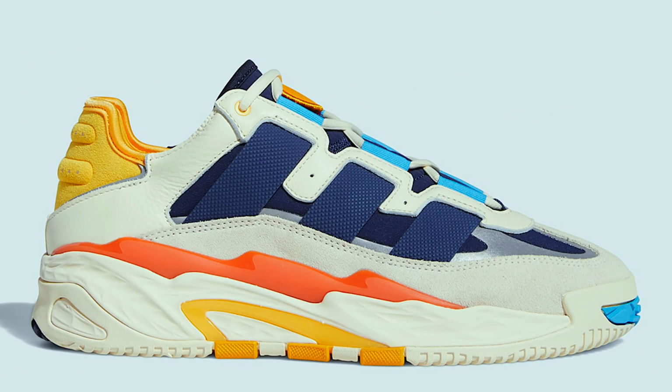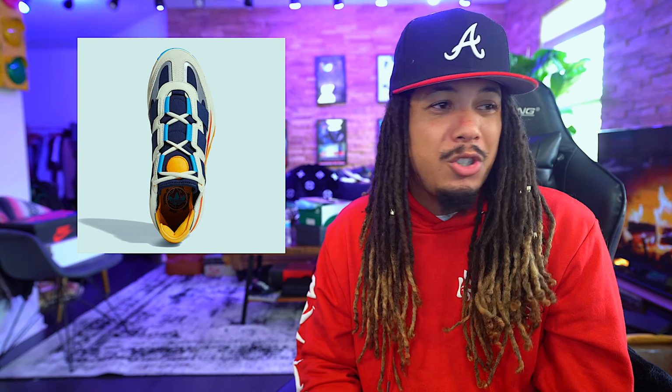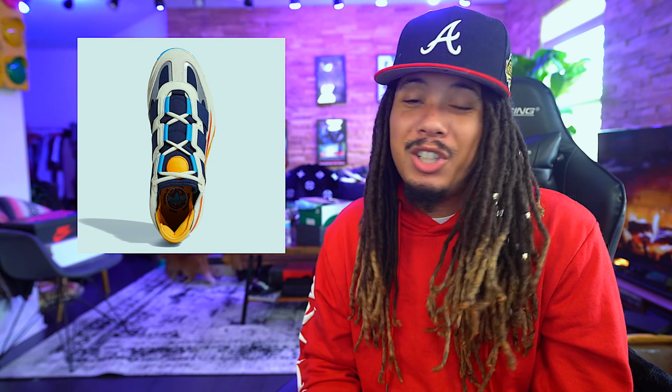Now, Adidas has brought something new to the airways. I'm gonna be hitting up my Adidas people, man, just to let them know I still love them. We have here the Adidas Nightball. These are retailing for $120. I have no clue about this shoe at all. I'm looking at it right now as we talk, but it's a good-looking shoe. It's an ugly, good-looking shoe.